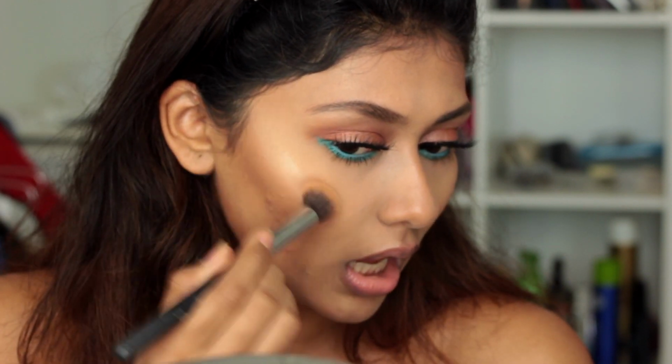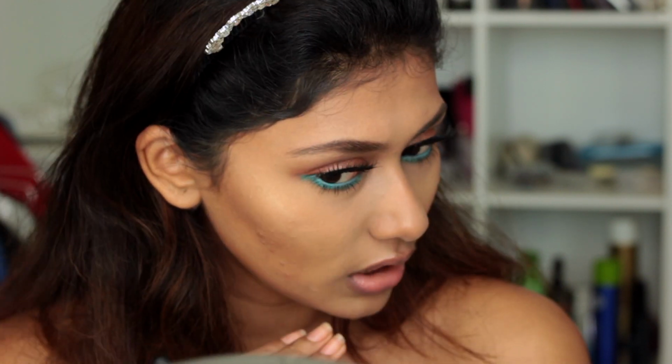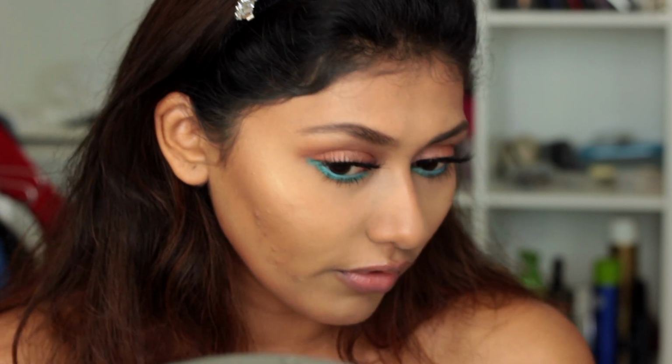Mama be glowing. So this is obviously not a very bam highlight. This is perfect if you want to kind of layer your highlight. This, I feel, will enhance whatever glow comes on top. And otherwise, I actually would have liked to mix it in with my foundation.